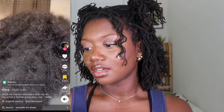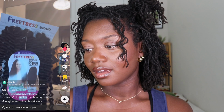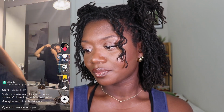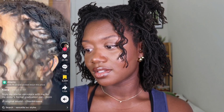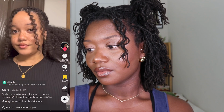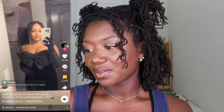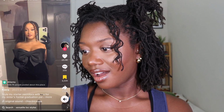Okay, so she's braiding down her Microlocs. She's putting an afro wig over it. And then a looser texture extension into her braid. Oh! That is so cute. I love that. That's crazy how well it blended with the hair. I think she just color matched it really nicely, but that is a cute idea.